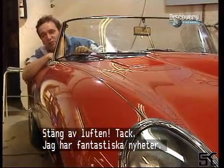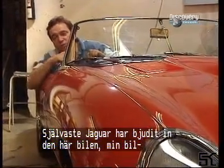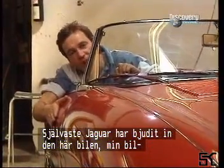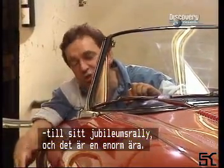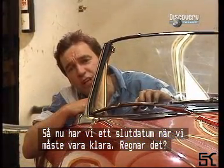Welcome back to A Car Is Reborn. I have got fantastic news. Jaguar themselves have been in touch and they've invited this car, HPJ969C, my car, to take part in their centenary rally. That is a huge privilege and an honour to be there. So we've got a bit of a deadline to get this thing finished now.